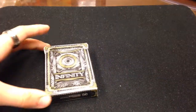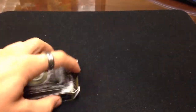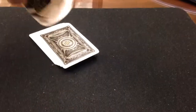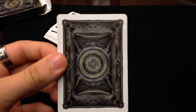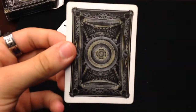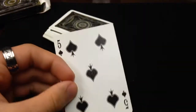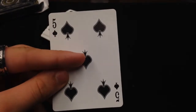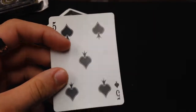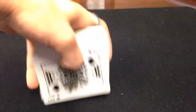My number 4, the Illusionist Infinity deck. I love the back design. I do love the back design. I mean, that's fantastic in my opinion. Let me see if I can get it to focus. It's a fantastic back design. And this is what they've done with all the pips. They sort of rearranged them and they did this weird little outline.